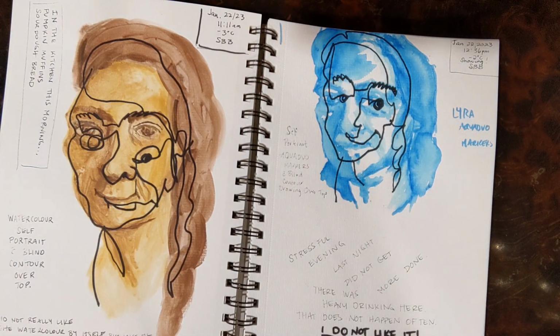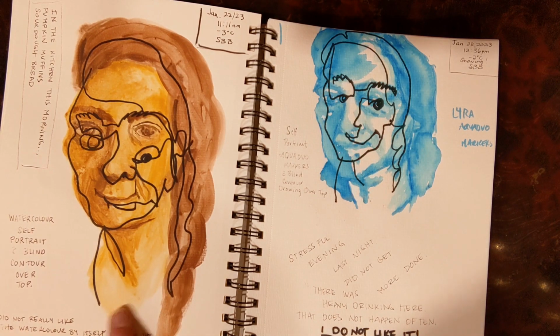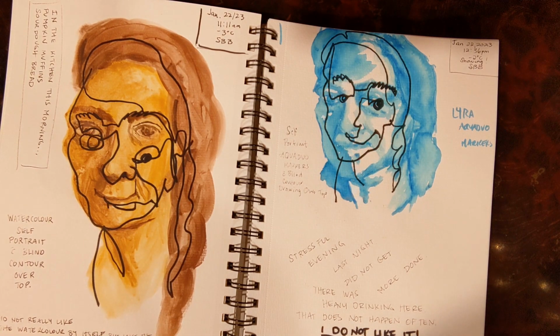These are more self-portraits. The self-portrait I did previously, this is based on the same picture. So in these I did watercolor. In this one I did watercolor with my paints. And then I went over and did a blind contour, and that was so much fun. It's been a while since I did that, actually. But I'm hoping to do that. I'll probably do that again because I had a lot of fun with it. I think it's an interesting result.